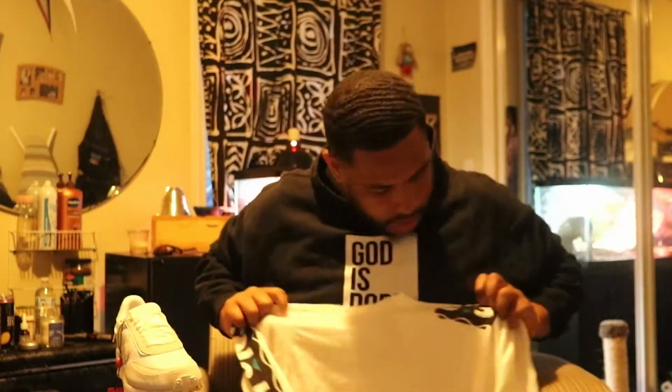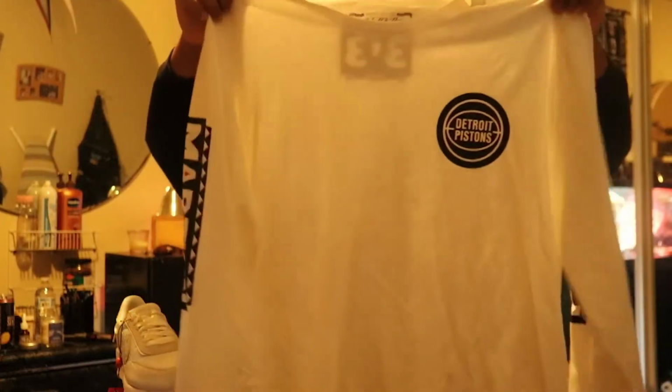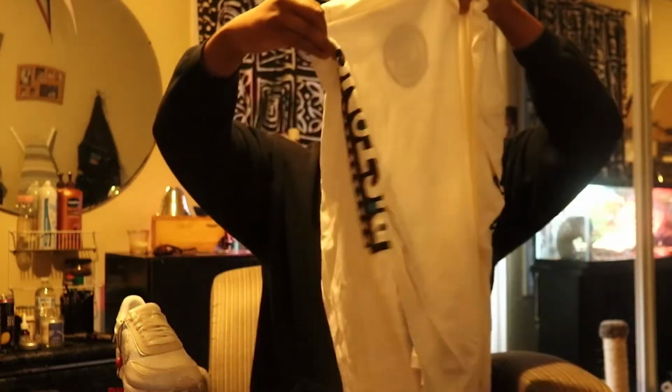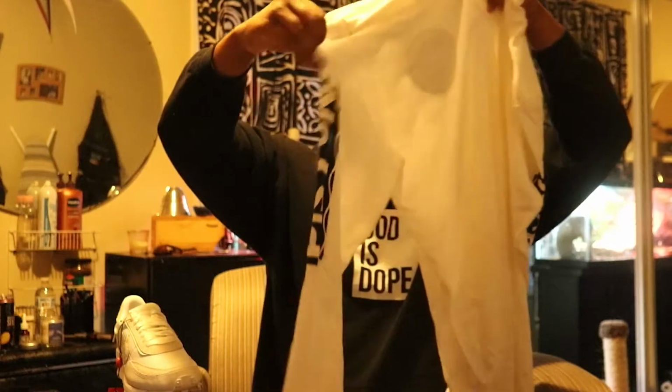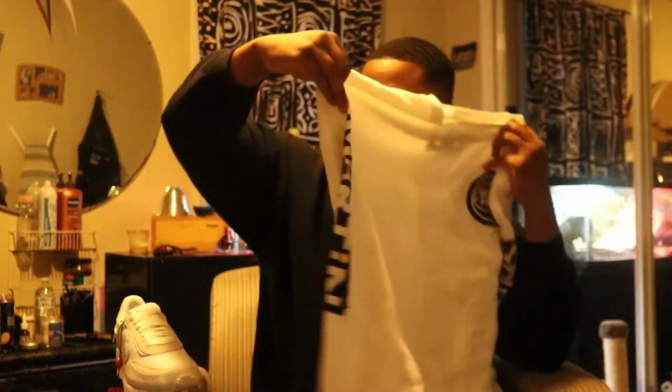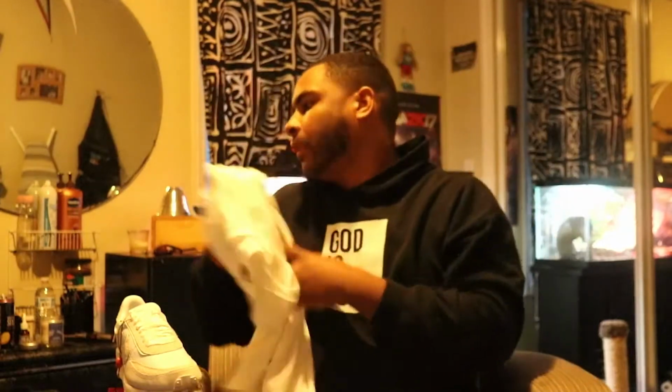And then the last thing I got me is a long sleeve shirt. You feel me? You see the Pistons on here on the chest. You got the 313 on the back. You got the Pistons on the left arm, and then you got Martin on the right arm. All right, so let's go ahead and change and see what we can do with these.